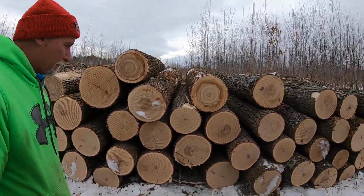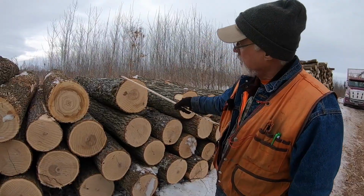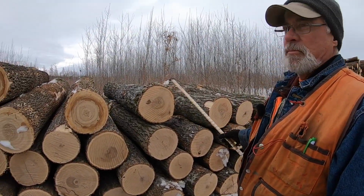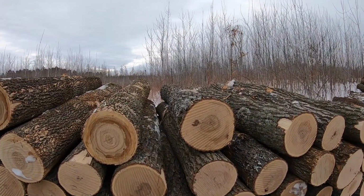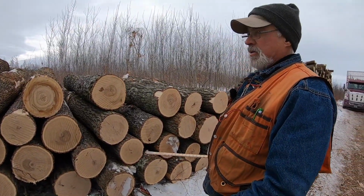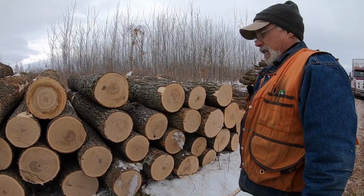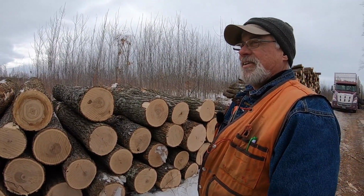I've been around the business, and you can see here with this log, you've got a little bit of sweep. So something like that, I'd probably take 10 feet off, you know, deduct. It's hard, anything that's tucked in the bottom of the pile. How do you take a grade when you're looking at a bucket? It's pretty tough.